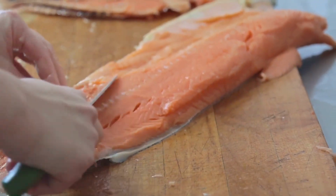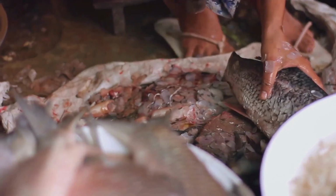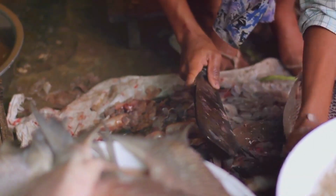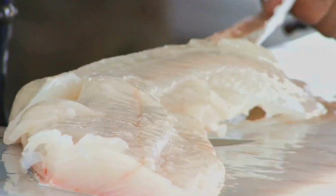Next, it's time to cut the pomfret into pieces. This is where a sharp knife and a steady hand come into play. We're going to make cuts along the spine of the fish, angling the knife at about 45 degrees. This technique helps to maintain the integrity of the fish's tender flesh.